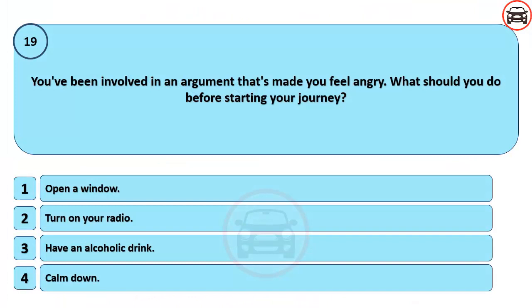You've been involved in an argument that's made you feel angry. What should you do before starting your journey? 1. Open a window. 2. Turn on your radio. 3. Have an alcoholic drink. 4. Calm down.